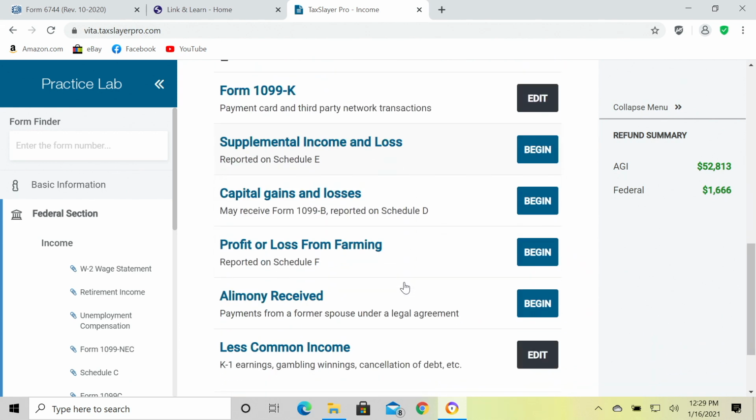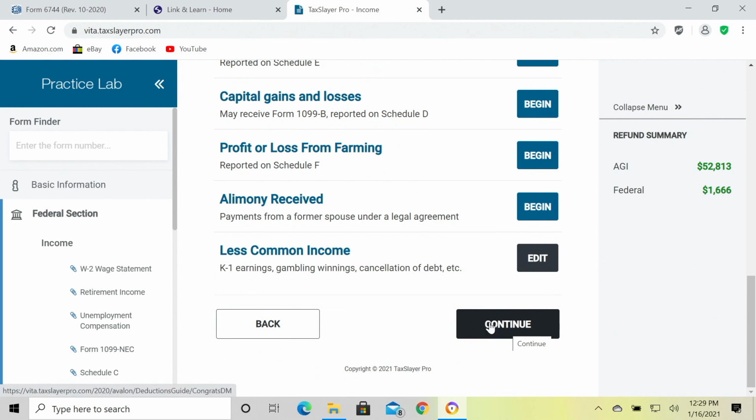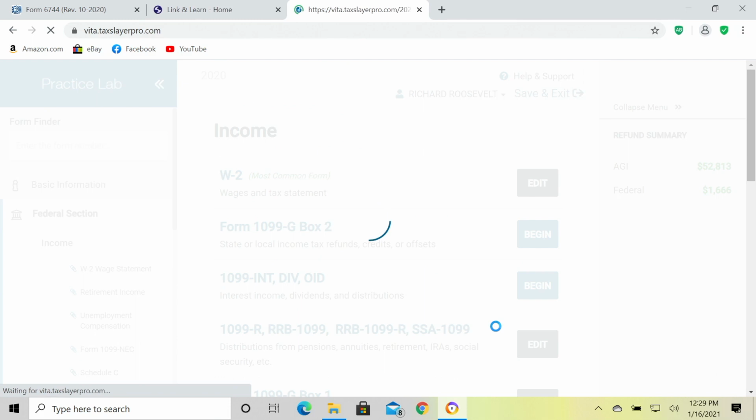And then we also entered in the cancellation of debt. We've entered that form in. And then we also entered in at the very beginning, we entered in the stimulus. So the workbook stated that he had received the first stimulus. So we did enter in that information.